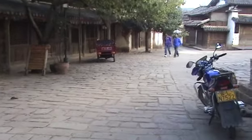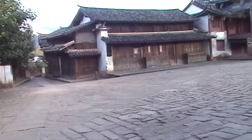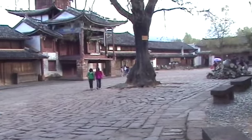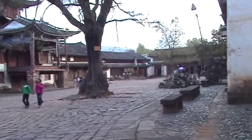And here we come into a square. Doesn't that look impressive as an old structure? Wonder if this tree's still alive. I think there are. Yes, there are leaves on it.